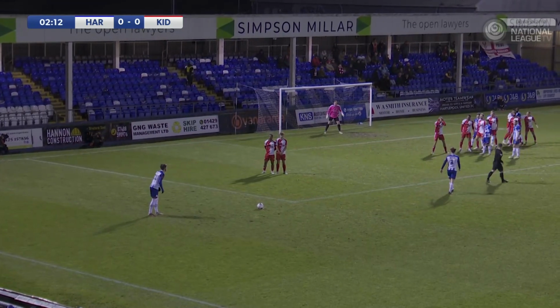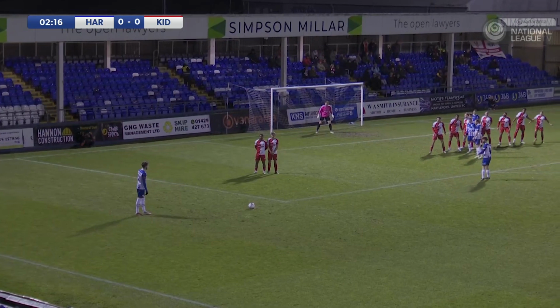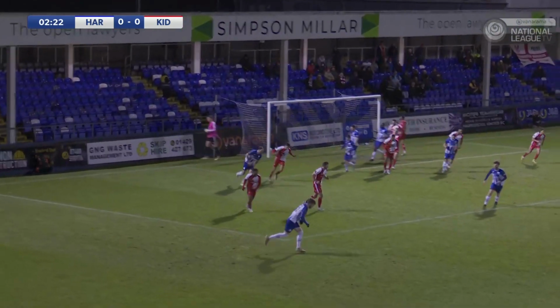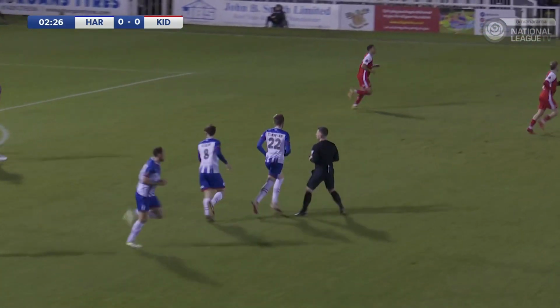Crawford stood over it. Mancini retreats to the 18-yard line. Crawford to deliver this right-footed. There's a two-man wall in front of him. Crawford, does he go for it? He does. He tries to sneak it under the wall, but pulls it wide of the mark. Hartlepool United 0, Kidderminster 0.